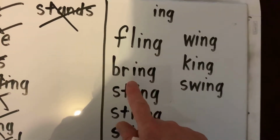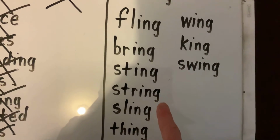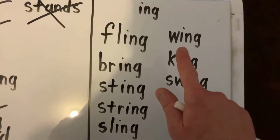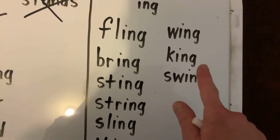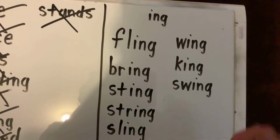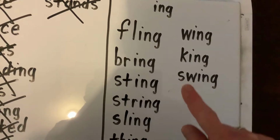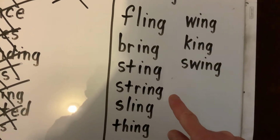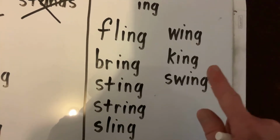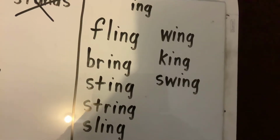Fling, bring, sting, string, sling, thing, wing, king, swing. Let's read this again in your strongest first grade voice. Fling, bring, sting, string, sling, thing, wing, king, swing. Can you read these again?